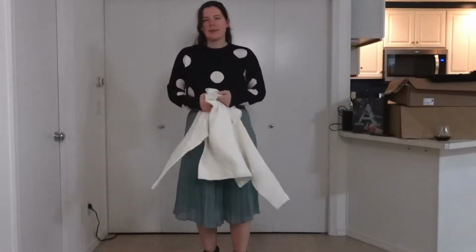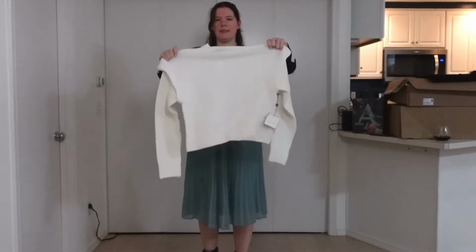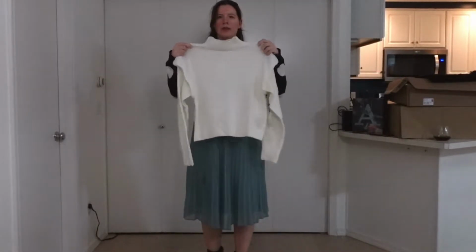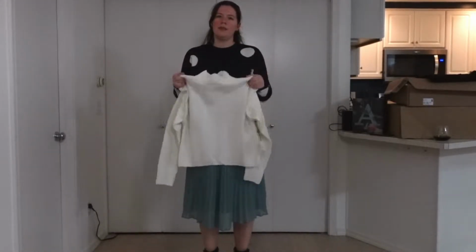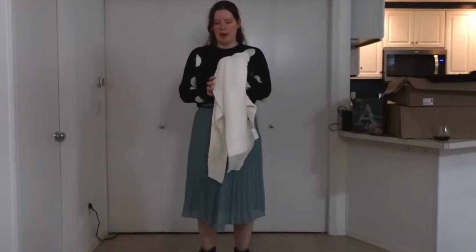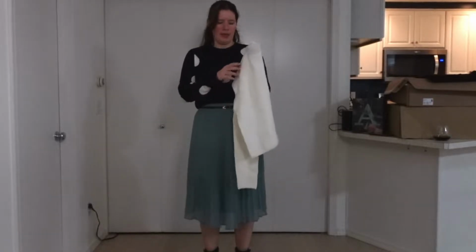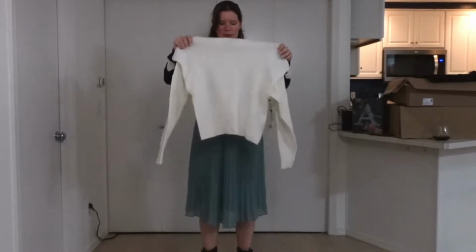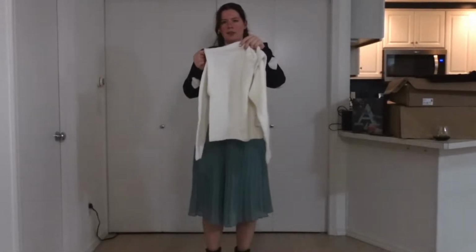This next sweater, I also found at Nordstrom Rack, and it's a little different, but I have been wanting to try this kind of exaggerated off-the-shoulders trend in the sweater. I think this is maybe a little trendier than I would normally go for, but I'm going to try this on with a skirt, and I will show this to you in just a minute. It's more of an acrylic feeling sweater, not my favorite feel, but I just really wanted to try this exaggerated shoulder thing.